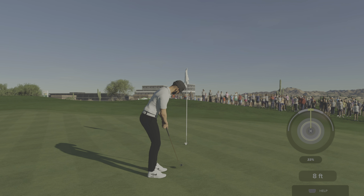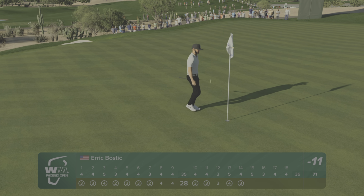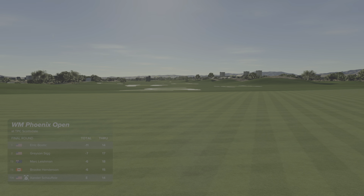Yeah, this is looking nice. Super shot that. Gotta like it. 2 in a row, managing to maintain their position on the leaderboard.